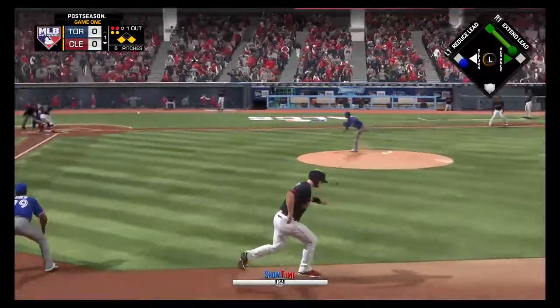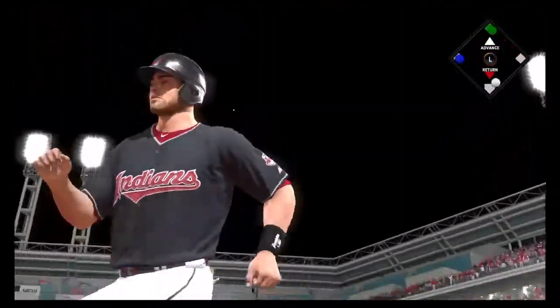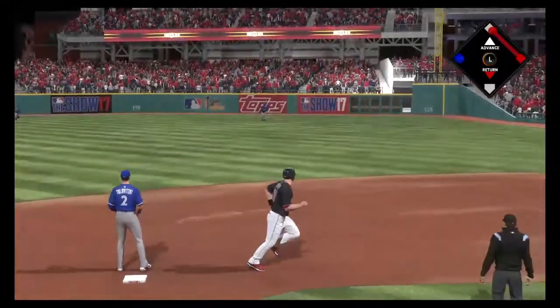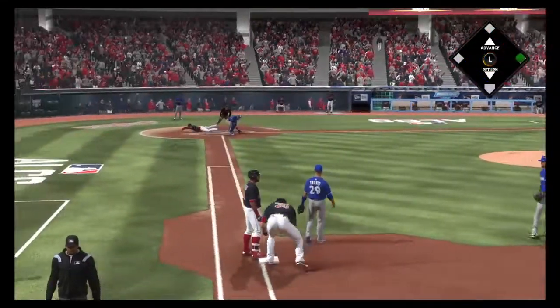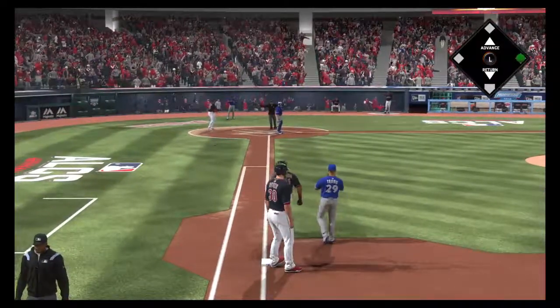Ready on two balls and two strikes. Here it comes. This is skied out toward right. Bautista has a read on it, makes the catch, but the runner from third breaks for home. And he will score on the sacrifice fly as he's in with our first tally of the ballgame.